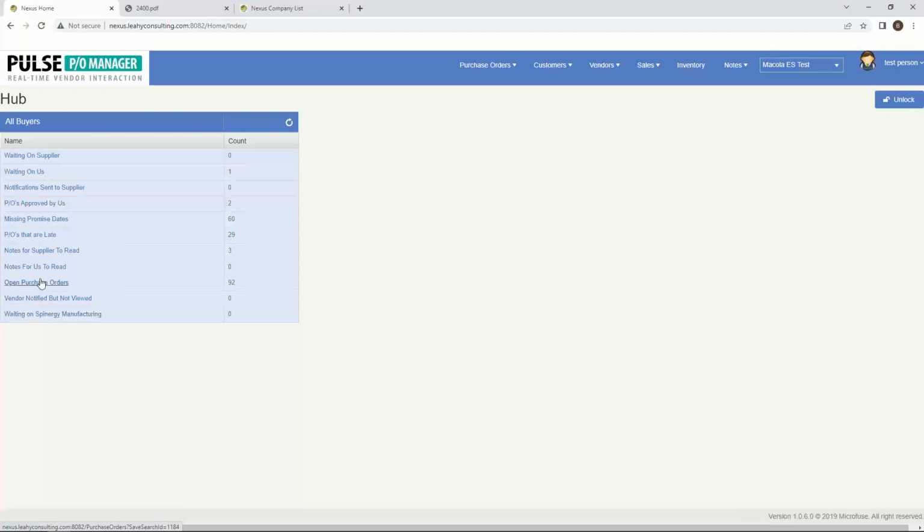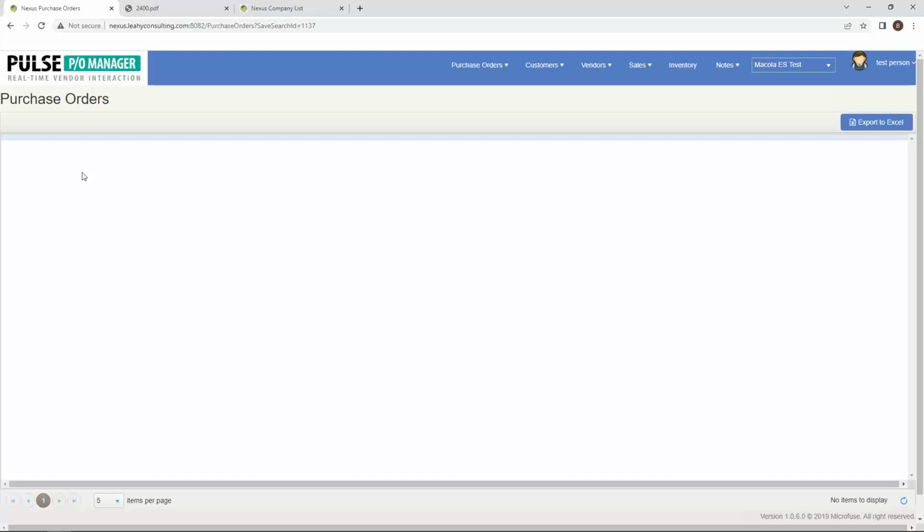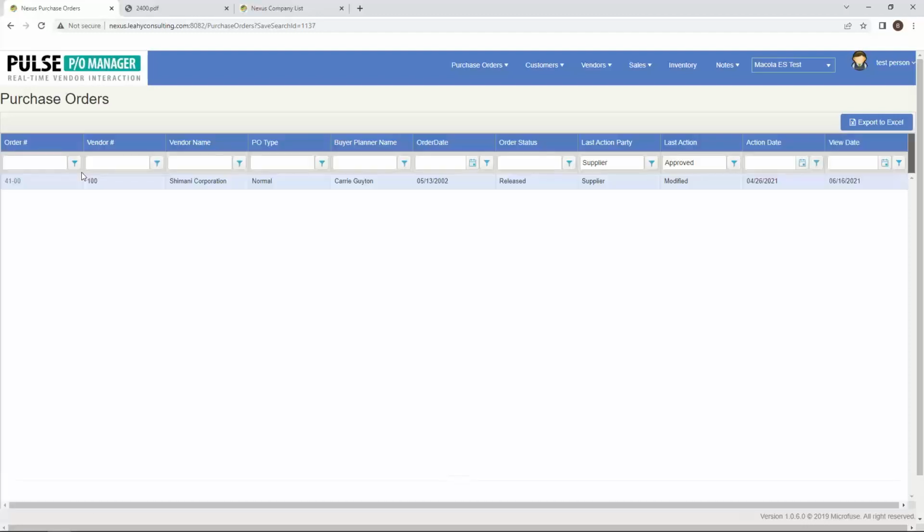Now on there, I could see that there might be an item that is waiting on me. So I might have waiting on supplier, and if the count was higher than 0, that would mean that there's an item that is waiting for me to view. In this case, I'll bring one that is waiting on the inside company to look at. This might be one that the vendor made an update to. When I went in, I may have made an update, and it's notifying you as a company. You would get a notification that you have items that are waiting on you as an internal company to look at.